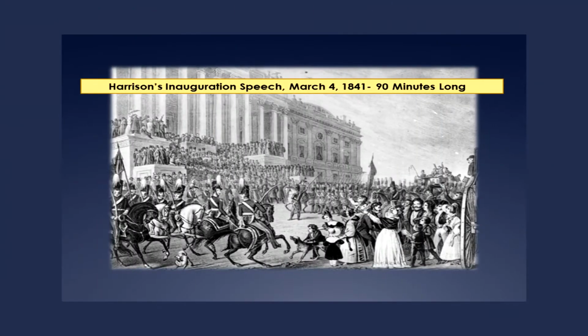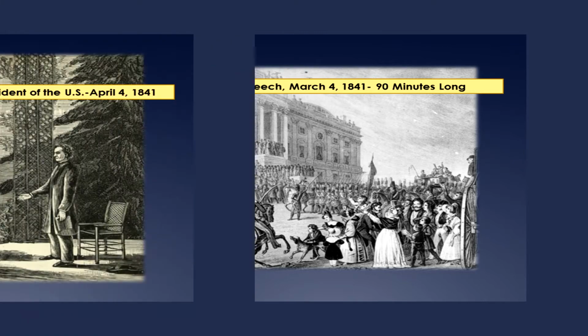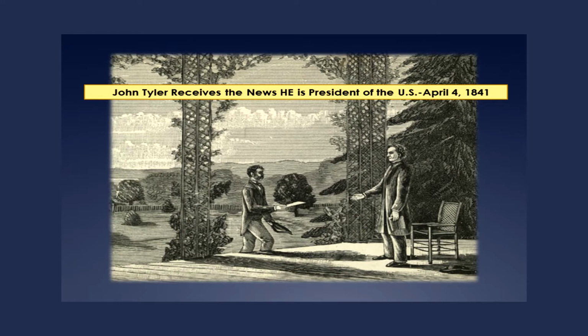So this is the inauguration day. This is an actual line drawing of the inauguration day, 90 minutes long. They come and they tell John Tyler that he is now the President of the United States only 1 month after Harrison being in office.